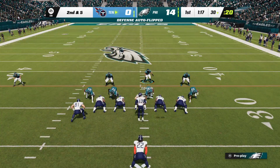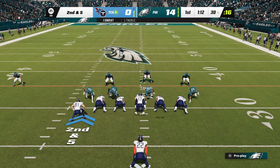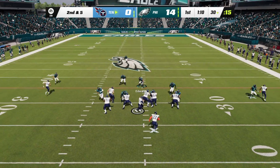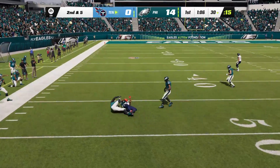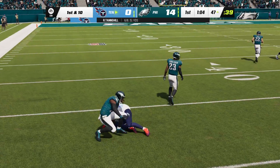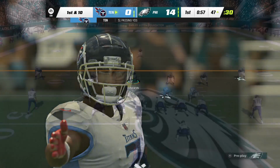Well, you're down early. How do you get back in the game? Maybe establish the run. I think they're trying to do that. Now I'm with you on that one, and what I like about the message is that there's no panic from the head coach. He's already told his offensive coordinator, let's run the football, let's get things settled down a little bit and find our way back into this game.